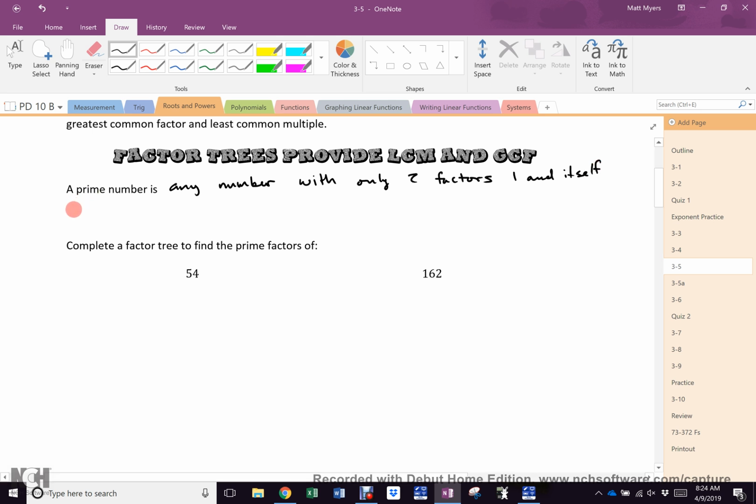No. 1 has one factor. 2. Why is 2 the most powerful prime number? Because it's the only even prime number. And then 3. What's next? 5, then 11, then 13, then 17, then 23, then 29. Know them, you're in good shape. Everybody cool? All right, that's the first part of today when we go back in the day. Everyone is good with that, yes?